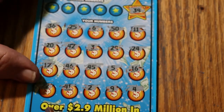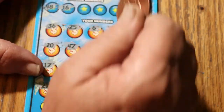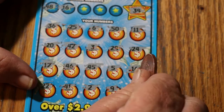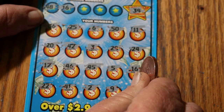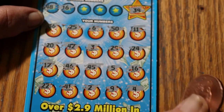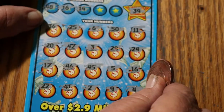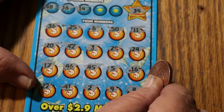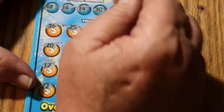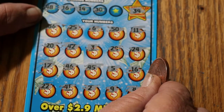So we do not have a 39. 48 and 16. Hey, we got a 16, which means we have a back-to-back going on here. But no 48. Nope. 14. Nope, I don't see a 14. I do not. 30. And I do not see a 30.